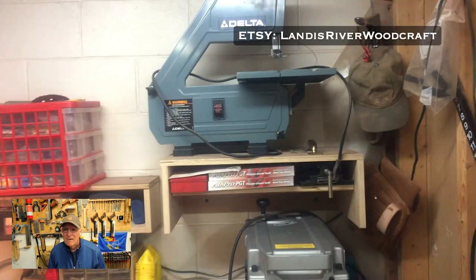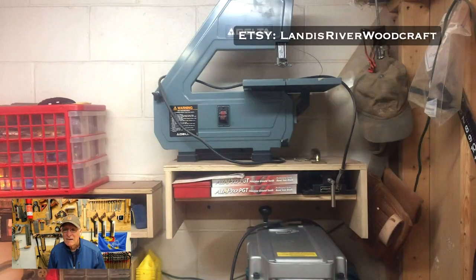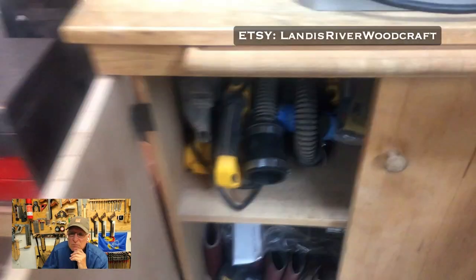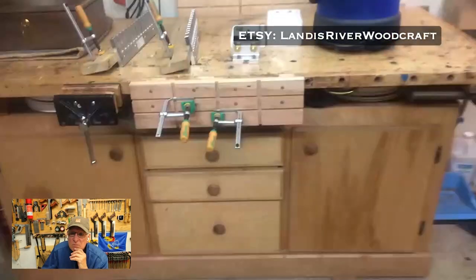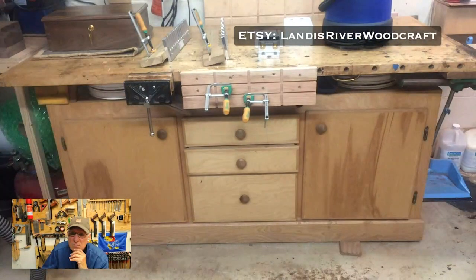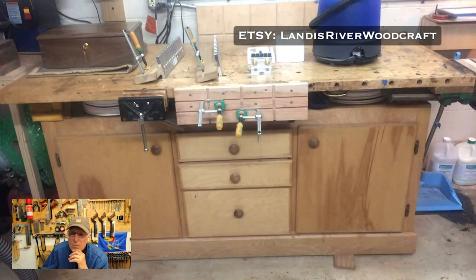And I have a Delta bandsaw, though I don't use a bandsaw very much for the kind of work I do. And then one of my favorite things here is my thickness planer, and that's a Makita, and I'm very happy with that. I couldn't be any happier with it. Everything is under rollers, and I have my sanding station and supplies under there. And I think one of my favorite things in my shop is this workbench. When I first opened my shop, I wanted something that was versatile, that I could move around and store things with, but also use as an assembly table in my limited space.